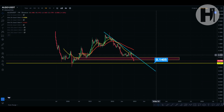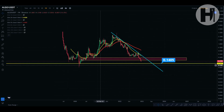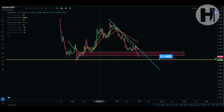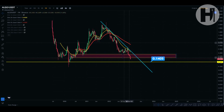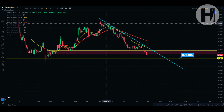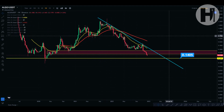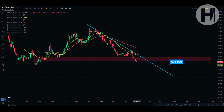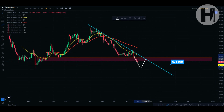Switching over to the weekly on Binance, obviously we have our low from the last update at 14 cents. That's going to be something that we're going to be targeting, and potentially this is going to be our bear market low for Algo. The blue trend line here represents a strong resistance level that we've been retesting since November of 2021. So eventually, when we do break above it, that's going to be a major bullish signal for Algorand, and hopefully we're going to see a nice backtest of support and continuation from there.